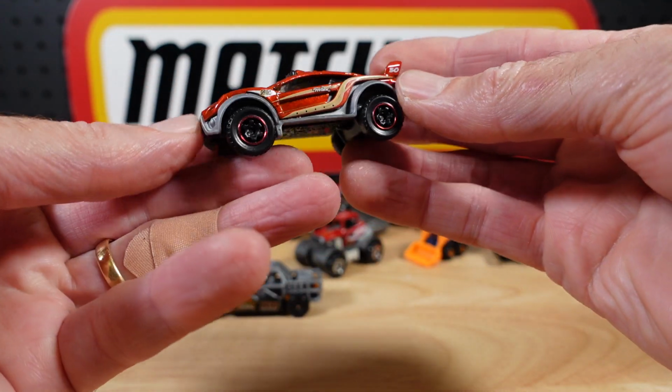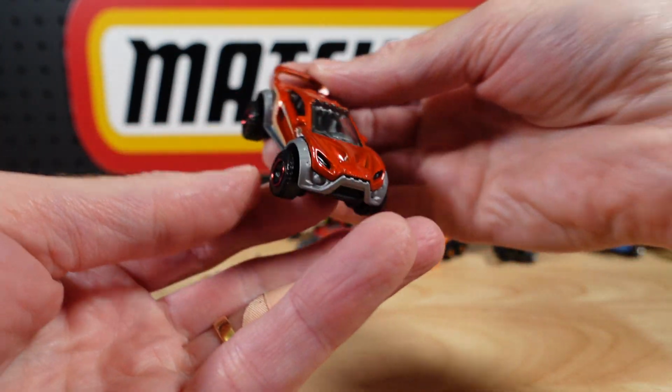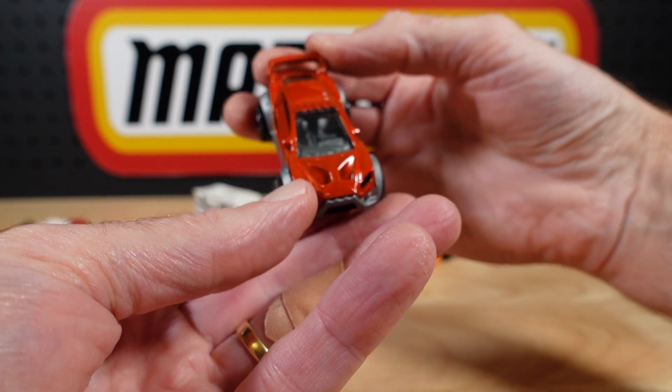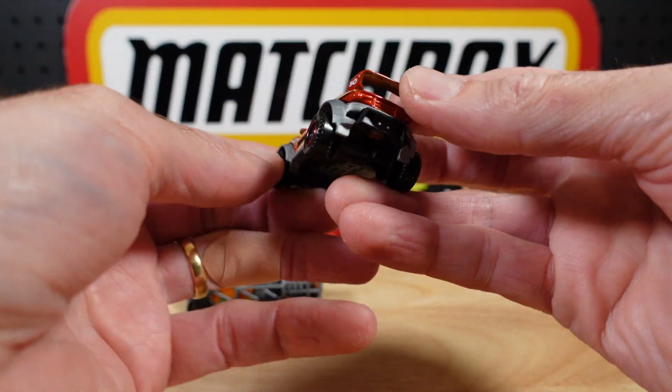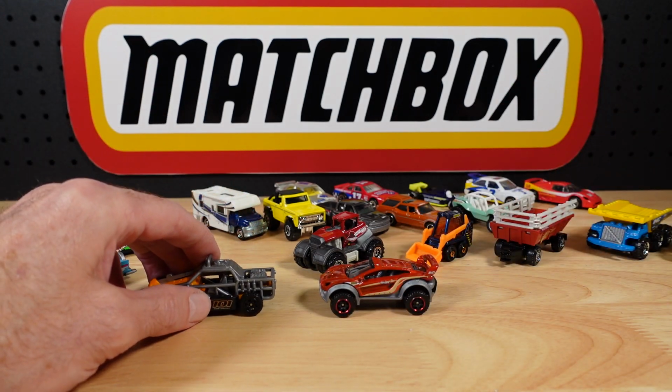Terrain Trouncer. Of course it is. Looks a bit like the new, is it the Yaris? Toyota Yaris? What's the little 4x4 Toyota Yaris thing? Looks a bit like one of those.